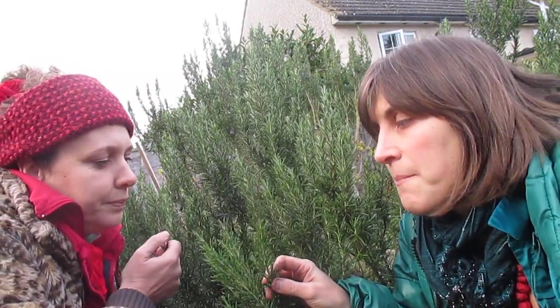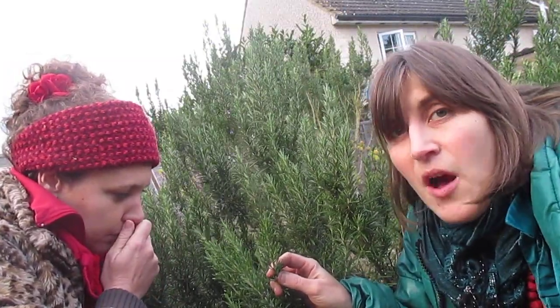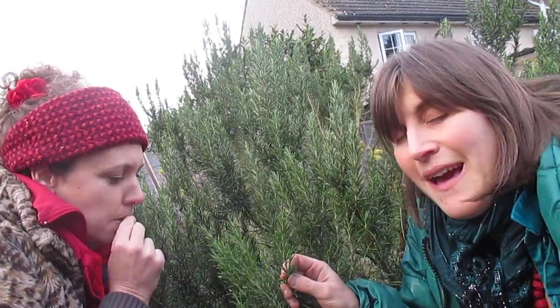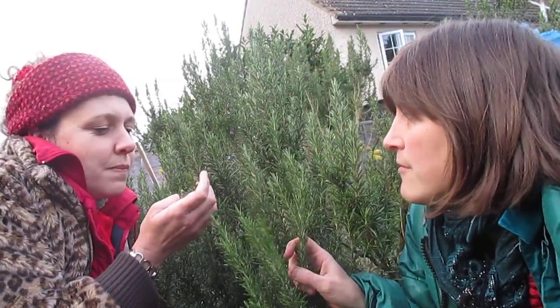So it's a really good one, but it is quite a hot herb. It's warming and it's heating. So long-term use of it can overstimulate the body. You want to put it in there with some nice, gentle, soft herbs as well to work together with it.